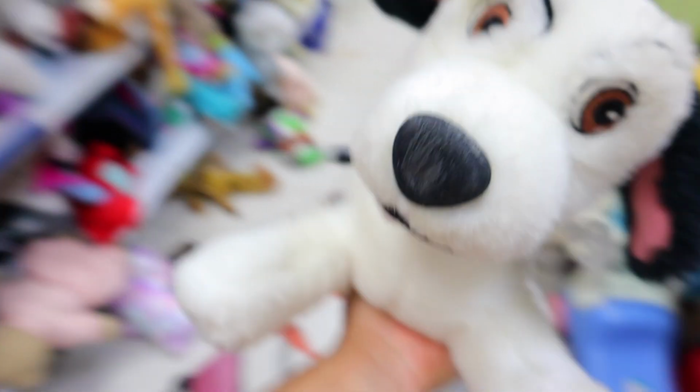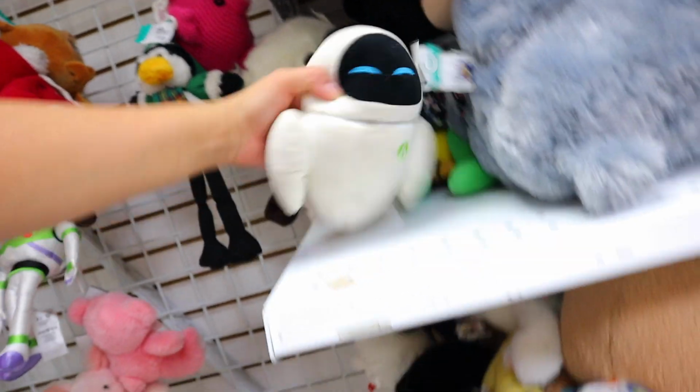A little Dalmatian. This one looks pretty vintage. I remember seeing that name. Looks pretty vintage to me. This one looks cool too. We have this one at home and it's still there. Opening the chipmunks to build the bear.